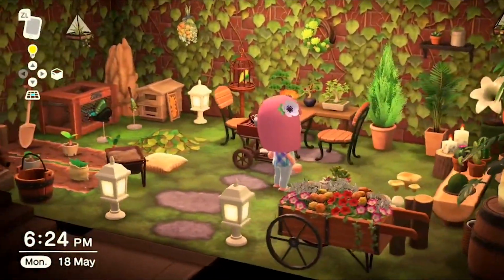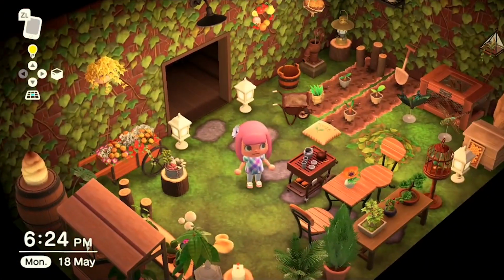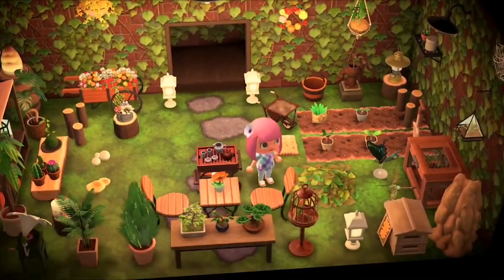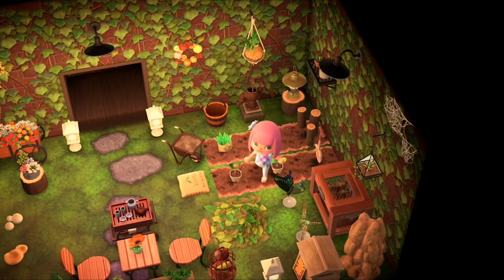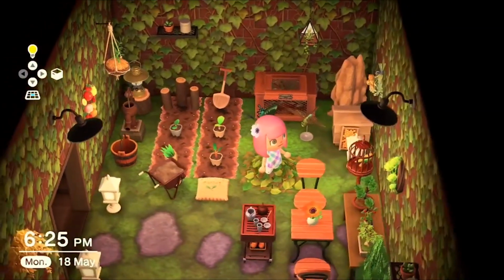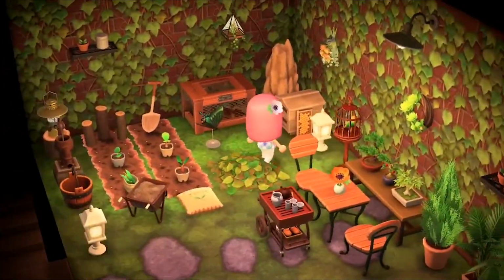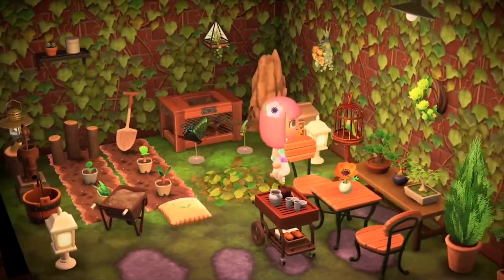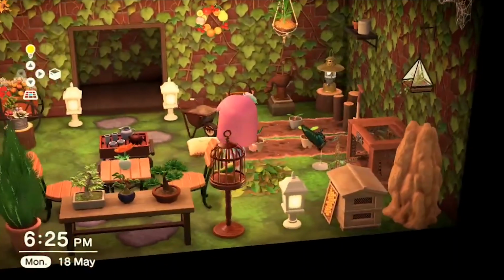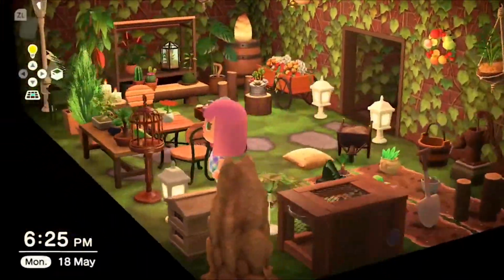I always wanted a room like this because you can make it so pretty with all the plants and stuff. I have used the ivy wallpaper and the mossy floor, I believe. And as you can see here, I used materials on the ground, like weeds and saplings, to make a garden. And then we have a little bug area as well where we produce honey, and a little birdie here. I wish we had a bigger stick or a tree branch where the bird would be on instead of in a cage. That would be so cute.